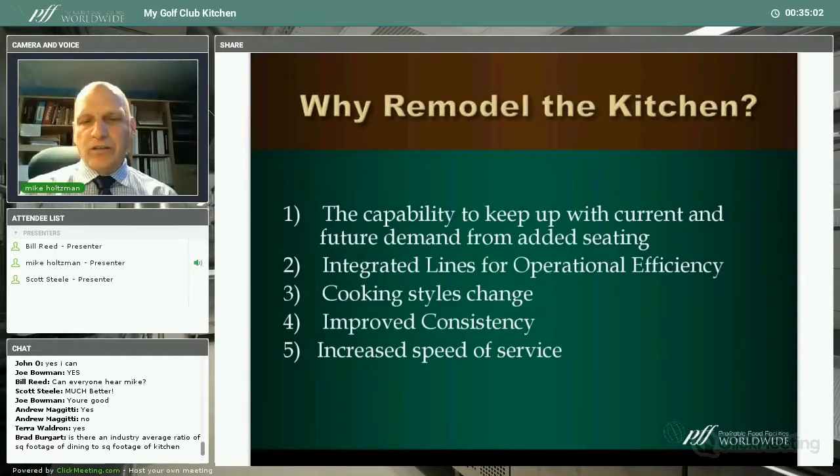And then increasing the speed of service, we know that if we do a kitchen remodel, the average speed increases by more than 50%. So if you're able to handle 12 tickets on a Friday night in a certain amount of time, you will now be able to handle 18 tickets in the same amount of time. The magic number seems to be right around 15 tickets, when the team really starts to struggle and go down into the weeds. So we want to be able to keep that number up to more like 20 before they seem to get into trouble.